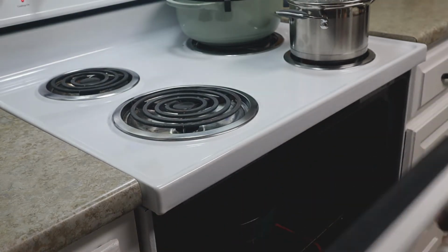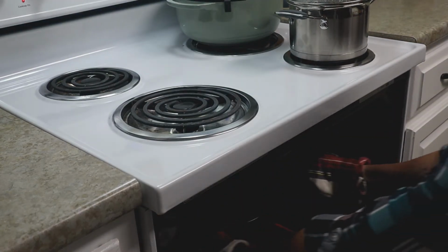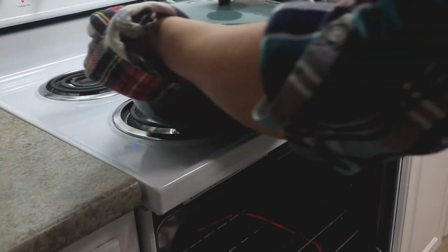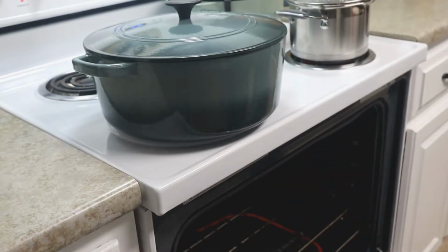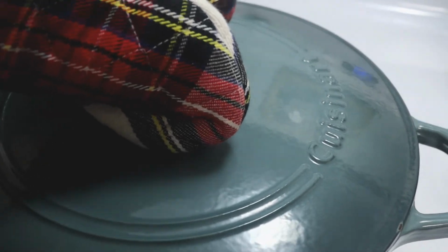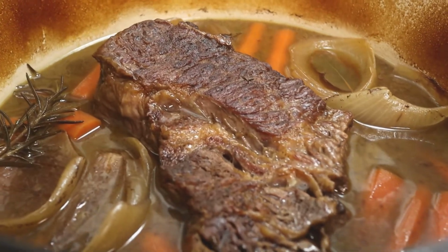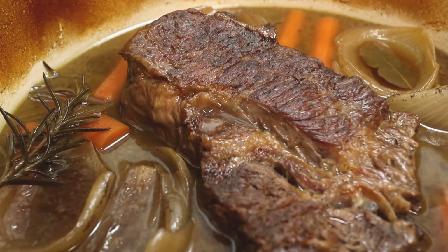All right, so supper tonight is roast beef, and it is a slow roasted, oven roasted beef. It is a recipe I've made forever, I think. I've been making it so long I can't even remember when the first time was I made this. And it is always fantastic, fall apart tender and all of that.